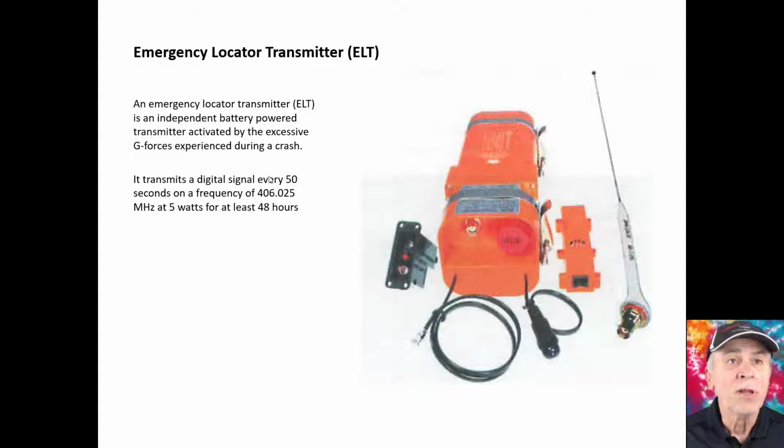ELT, Emergency Locator Transmitter. Sometimes people refer to them as the black box, but for the smaller aircraft, a black box is actually more of a flight data recorder or a cockpit voice recorder, as opposed to this transmitter, whose main purpose is to send out a signal, usually upon impact, a locating type signal, so that we can find the aircraft.